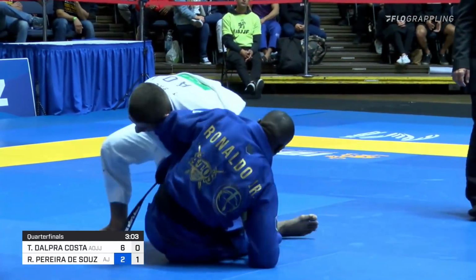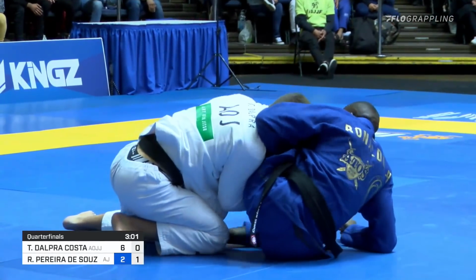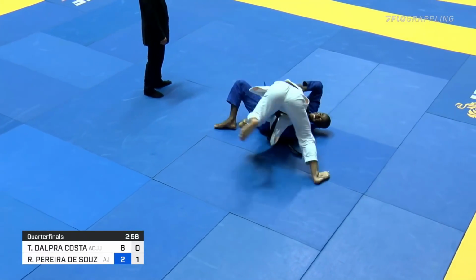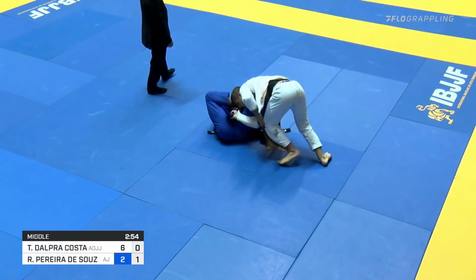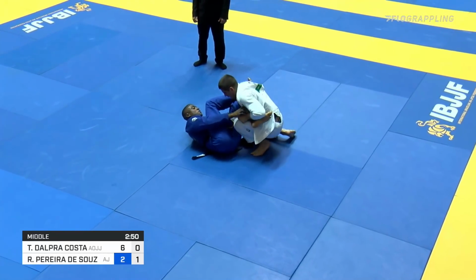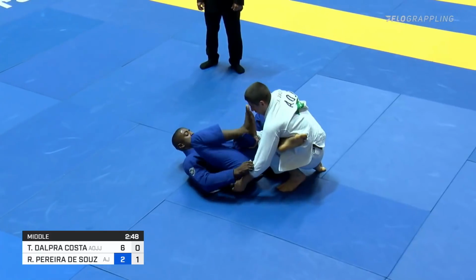Beautiful position here. Might open up the turtle position, but Ronaldo doing a good job of continuing to open his left knee. Scoots his hips back and manages to get the lasso in between the legs, it seems, but not out of danger. Wow, beautiful recovery from Ronaldo. That was very impressive. Man, he was in a bad spot.